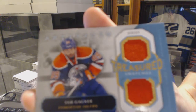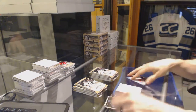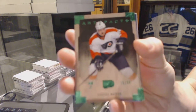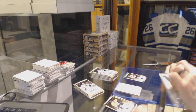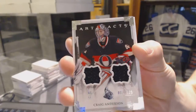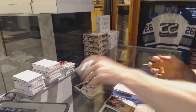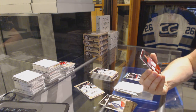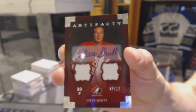All right, treasured swatches for the Edmonton Oilers, Sam Gagner. Emerald numbered to 99 for the Philadelphia Flyers, Danny Briere. We've got a dual jersey numbered to 125 for the Ottawa Senators, Craig Anderson. We've got a Team Canada dual jersey and autograph numbered 2 of 12 for the Montreal Canadiens, Steve Shutt.